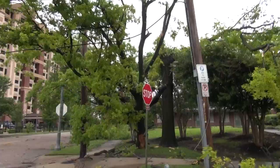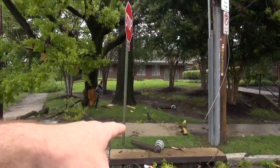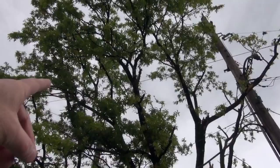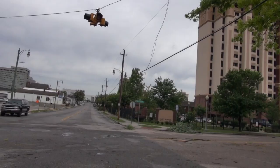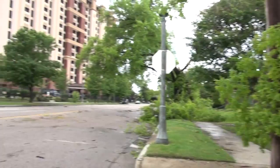But there's the lamp, the street lamp. And there's pieces of the pole. You can see it's just busted all up. And the only thing keeping that tree from falling is it's laying on the lines up there. And those lines are hot wires. And you can see they're laying down. It's a dangerous little situation right here, friends.